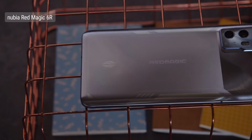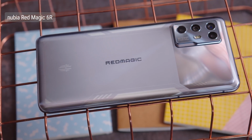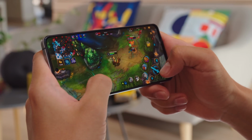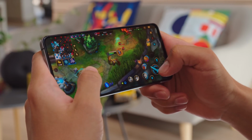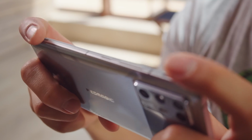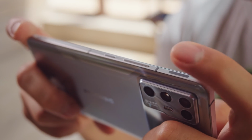If that's still not quite enough for your gaming needs, you might want to look into a dedicated gaming phone. And in the lower price bracket, my recommendation would go to the Nubia Red Magic 6R. Here you also get a blazing fast 144Hz AMOLED display, but with an even lower touch latency for extra responsiveness when gaming. And you also get capacitive shoulder triggers here too, as extra inputs for your games.